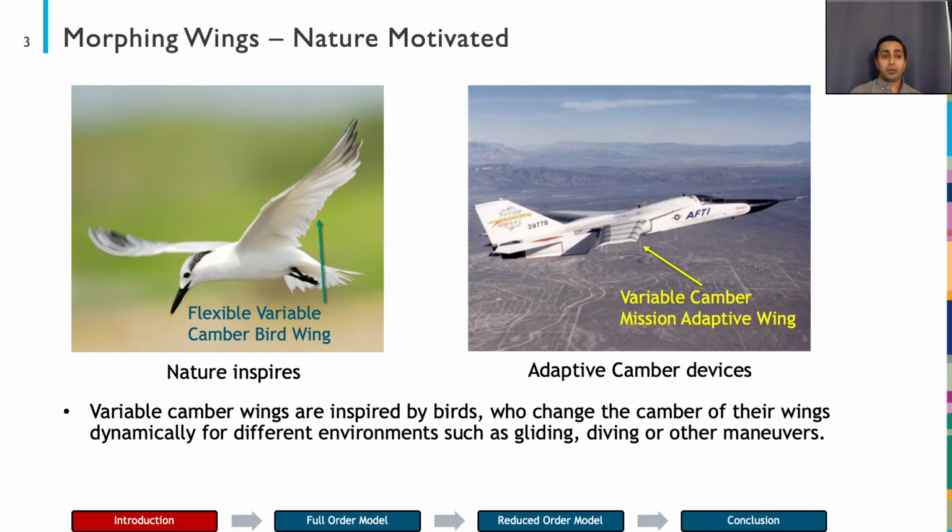Well, the best way to learn is to learn from our best flyers, aka birds. Birds naturally have this flexible variable camber wing, and we can translate that into this idea of a variable camber mission adaptive wing, in this case shown for the F-111 aircraft. This variable camber wing allows the camber to change for different environments such as gliding, diving, or other maneuvering, and hence can be translated through morphing wings.